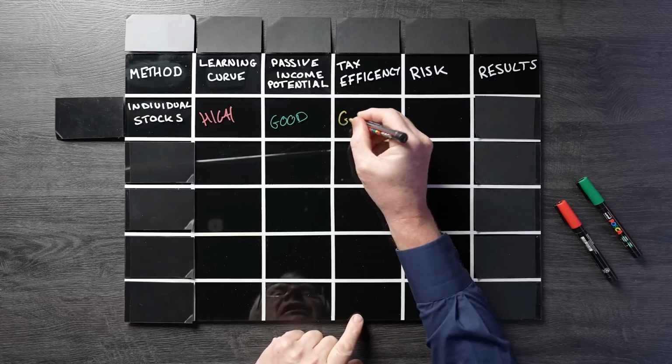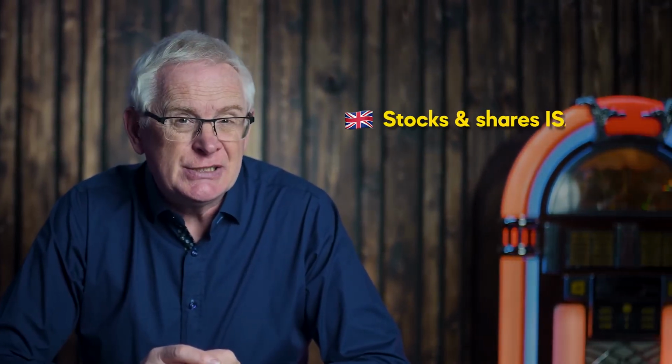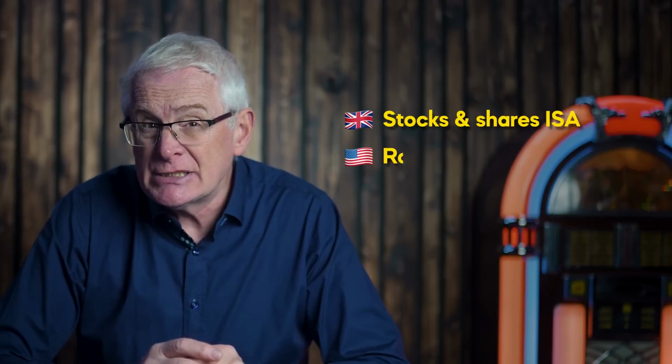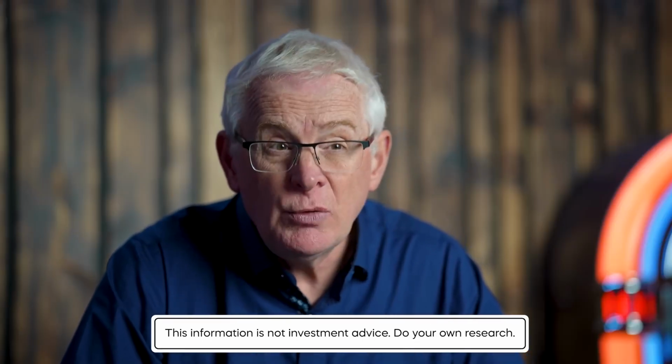Now, for tax efficiency. This is great. If you use the right accounts, then you can reduce your tax burden. In the UK, these are called stocks and shares ISAs. You can set one up on most investing apps and any profits you make are safe from taxes. In the USA, there's something similar called a Roth IRA. These accounts work like a shield, protecting your profits from the tax man. While there are different rules depending on where you live, the idea is the same. Please bear in mind that I'm not a tax advisor and you should do your own research as everyone's circumstances are different.